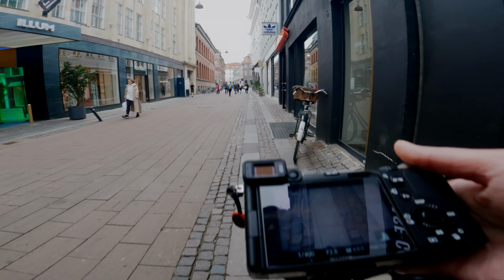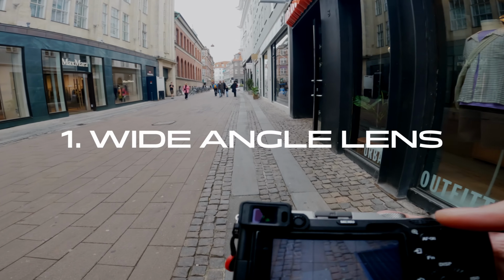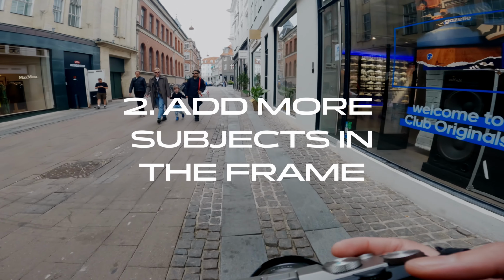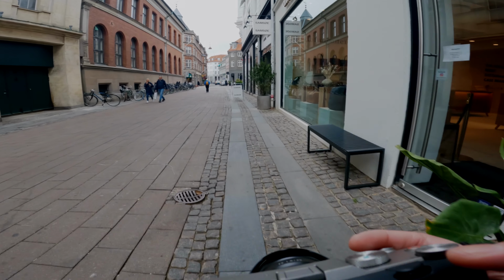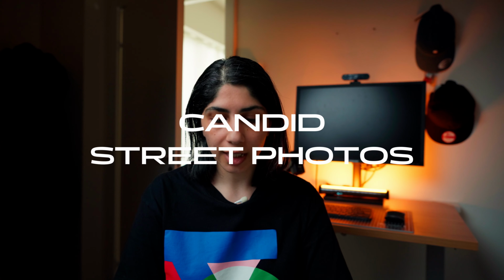So what are the takeaways? I found it easier to tell a story with the 35mm lens because, 1, it's a wide angle lens, so larger scenes can be captured. 2, you can add more subjects in the frame and also subjects and backgrounds. 3, context and detail to tell a story about the subject and the surroundings. And this can lead to very interesting and candid street photos of everyday situations.